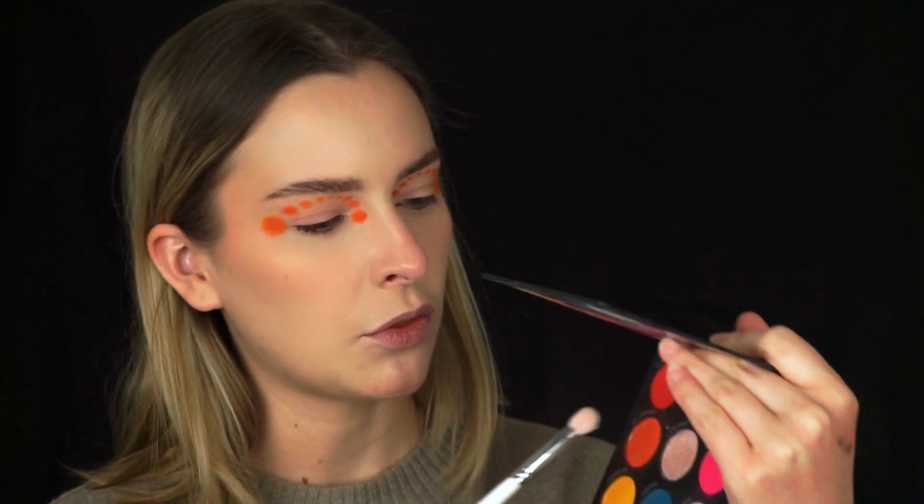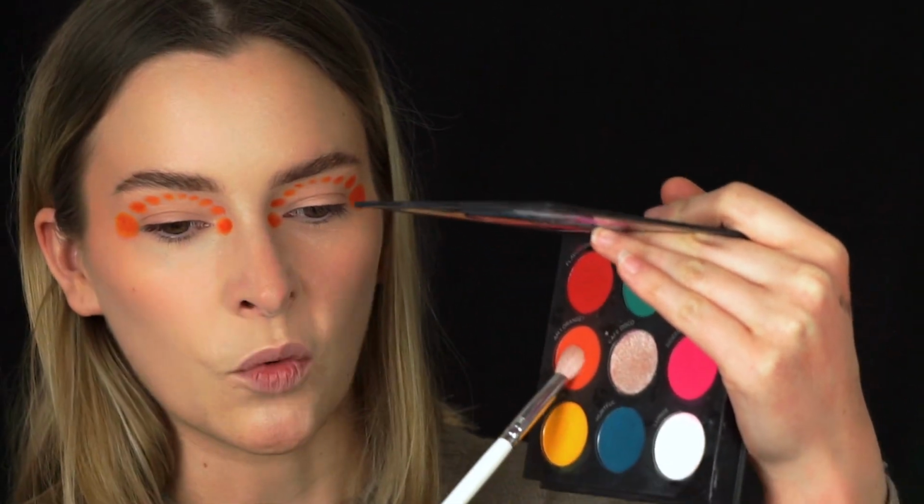So I'm just going to work on my lips, and I think for my lips for once I'm going to try something a little bit different. So I'm going to take a fluffy brush. This is a JH33 brush, and I'm going to take that orange shade from the Beauty Kristi palette, and I'm actually going to use that to do a very blurry weird lip. So I'm just going to pack this on my lips and I'm going to blur it out.